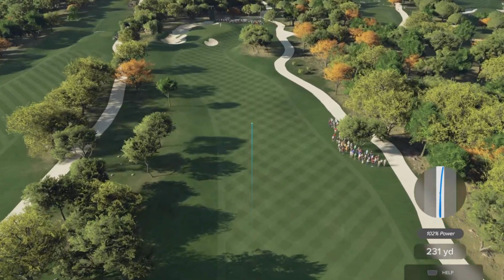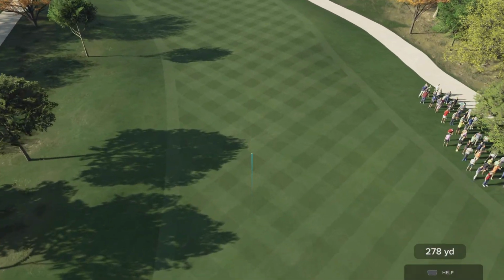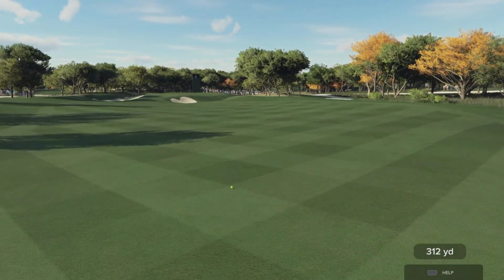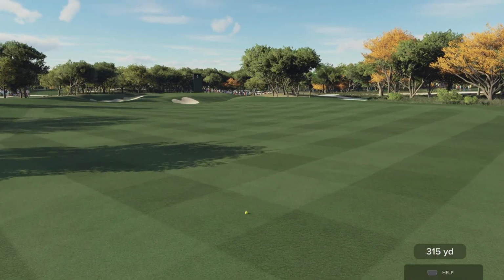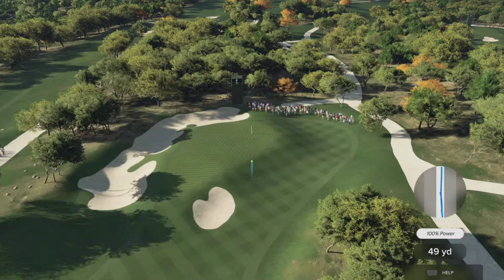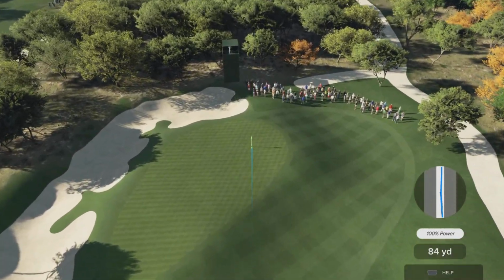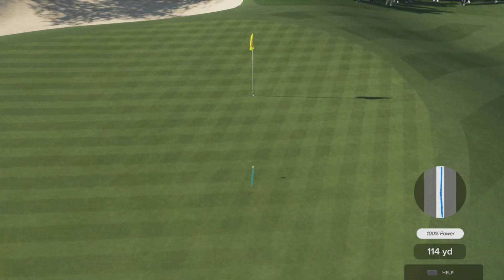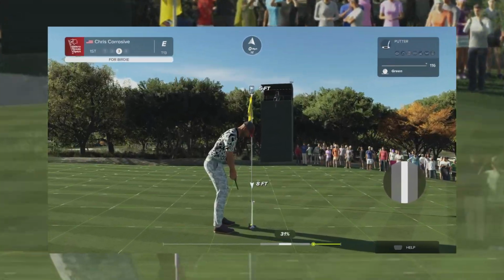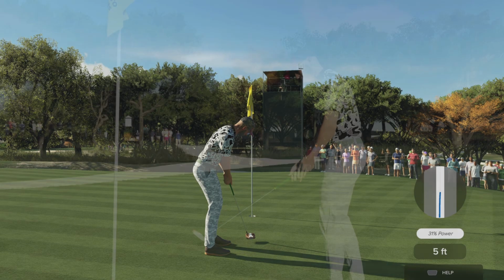Tee shot is looking good here. Bunker out to the right. The green runs away on the right-hand side. A tiny target for sure with the second shots. Look at the line on this one. Get in the hole. An opportunity for a birdie here.